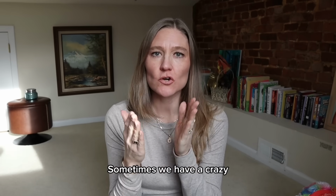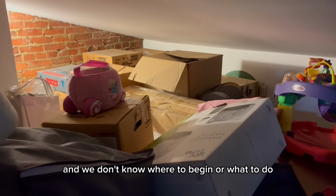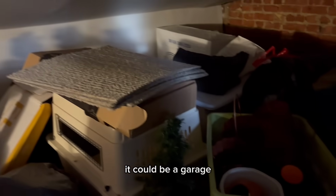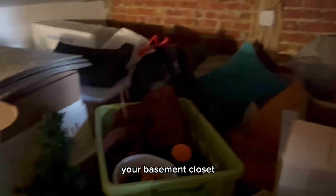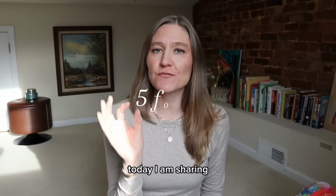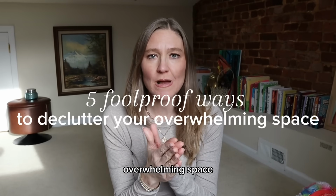Sometimes we have a crazy, overwhelming space that needs to be decluttered, and we don't know where to begin or what to do. This could be an attic, like I'm sitting in now. It could be a garage, your basement, a closet. It could be your bedroom. Today, I am sharing 5 foolproof ways to declutter your crazy, overwhelming space.